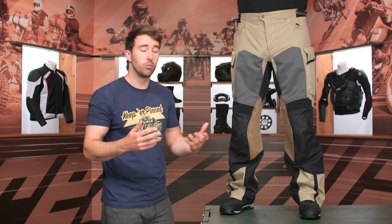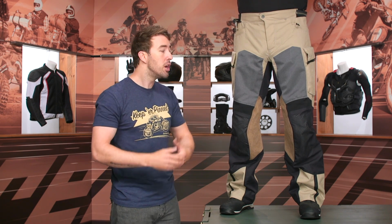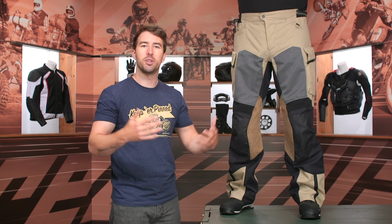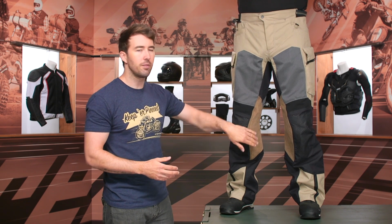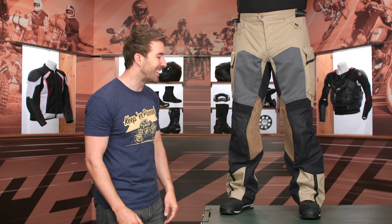That's really nice because that's a high wear area, especially for ADV riders out there, or anyone who really rides off-road in any application. You're hugging the bike, you're standing up, you're sitting down, but you're hugging the frame of the bike to help maintain some stability when you're ripping around. So it is nice that they've included these pretty stout leather panels on the inside there.